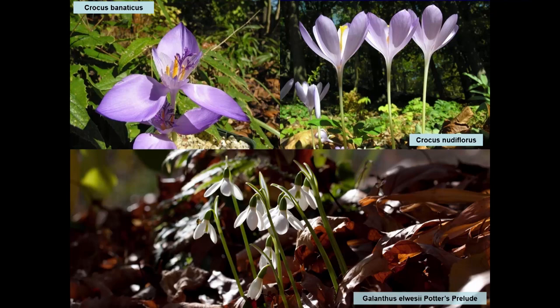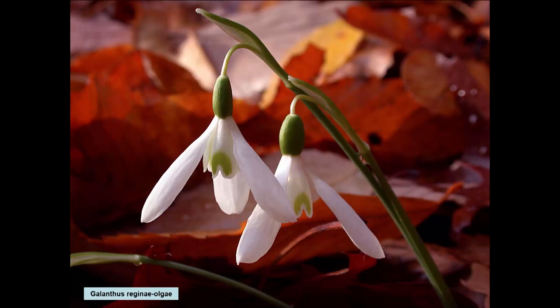And then there's two really delicate species, Galanthus reginae-olgae from Greece and Galanthus peshmenii from Turkey, both flower again in October and November. And they make their leaves soon after they flower, but they're completely hardy through the winter, and they build up nice colonies with us. So I think they would do really well down here.